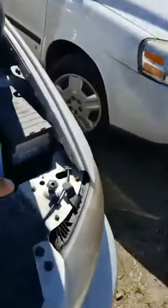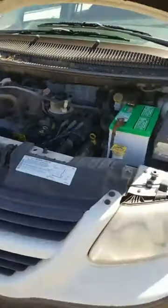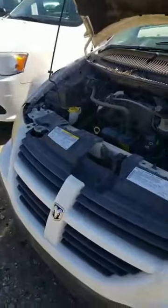And when the cooling fans try to turn on, a lot of times it's a fuse that sits right here. It'll blow that fuse. So I make sure that the cooling fans are not locked. They will turn on.